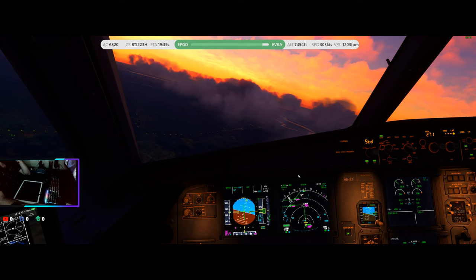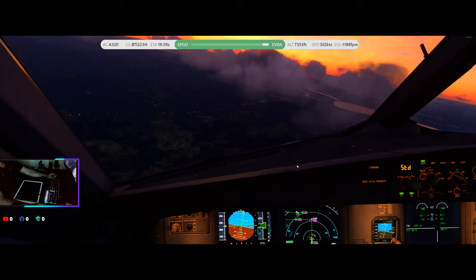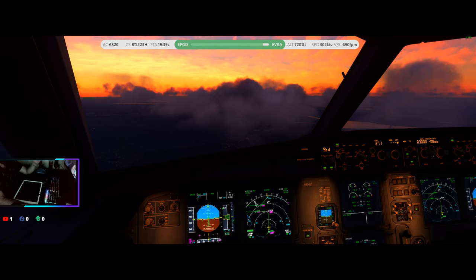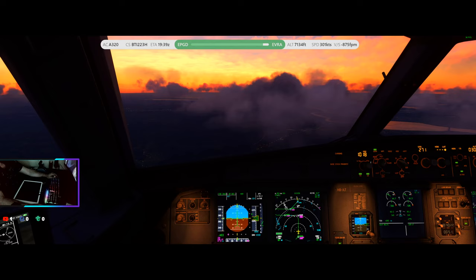My destinations are a little bit boring, but I choose to fly everywhere in the world. I'm gonna continue descending to altitude of 3000 feet with local QNH in Riga 1017.